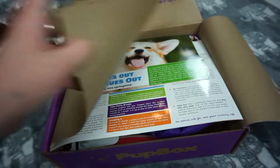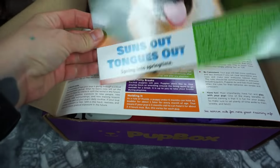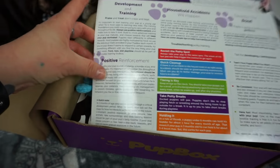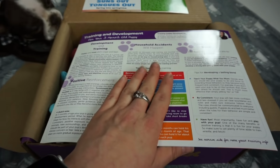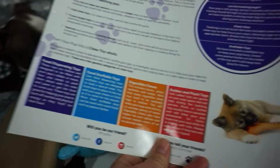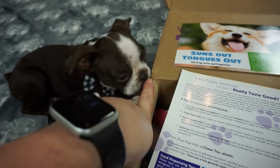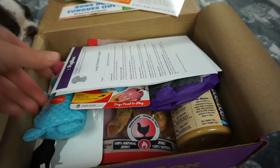And what's really neat, so I'm gonna open it up here. It definitely is heavy, it's got some weight to it. So all kinds of stuff here, let's see. This is really neat, development and training. We're not gonna read all of this, but it goes through all kinds of stuff and helps people that really need the notes to go over as they have a new puppy. Yep, talks about teething. If you just got the puppy, one of the worst things going on right now is probably teething and potty training. So that's what this box is geared towards, it seems like. That's awesome. And then, boom.